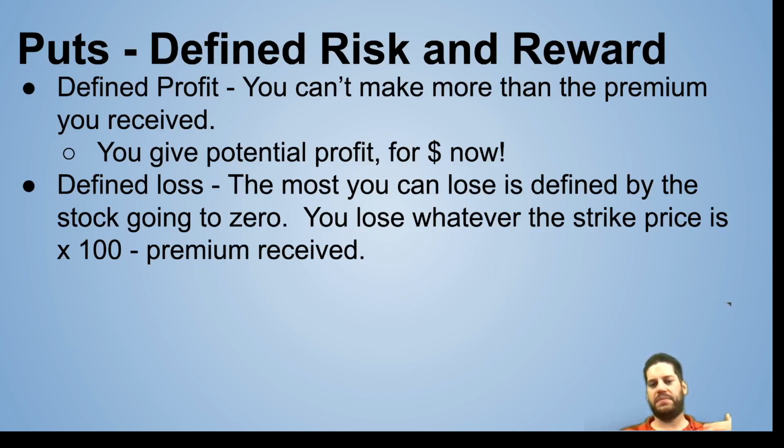Now, even though that's the max loss, think about what your probable loss is. If you're selling a put on Apple at 120, what are the chances that Apple is going to go down to 0 and make you lose $12,000? I don't think that's going to happen anytime soon. Maybe Apple might shoot down to 100, which would be crazy, but it could happen. That would only be like a $2,000 loss. So max loss is not the probable loss that you will have when you're selling contracts.